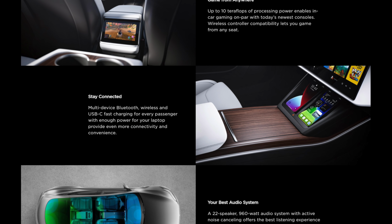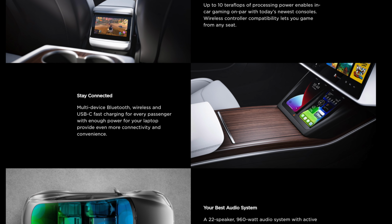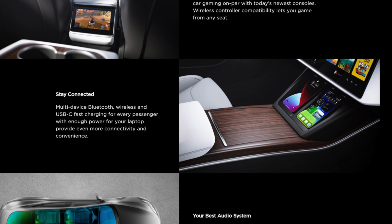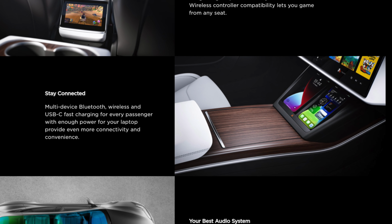So in the Model S, it's great to see that you've also got the wireless charging for your mobile phone as well. And something I noticed is it looks like they've actually moved the hazard warning button. So like with the Model 3 and the Model Y, the hazard warning button is in the roof of the car, whereas on here they've actually put it in the center console, which actually makes a lot more sense.